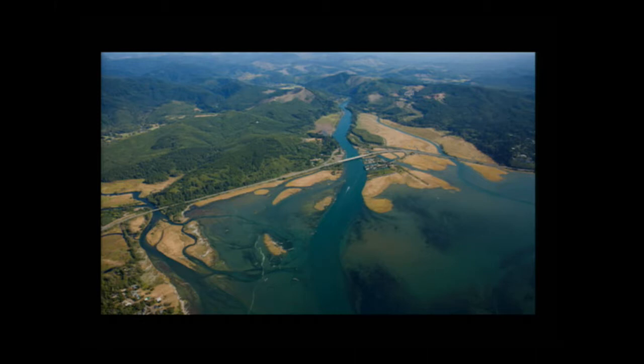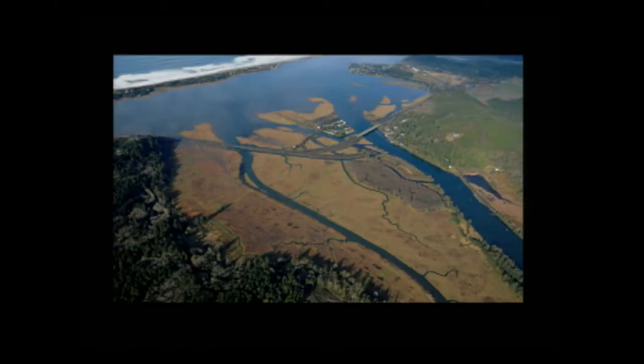Here you see Siletz Bay. It only lost about 40% of its tidal marsh, so it's doing better. U.S. Highway 101 is here. This is our study area. This is natural tidal marsh. The only perturbation in the past was grazing, except for this landfill here, which is an alder forest now from this South Florida development that was stopped in the 1970s.